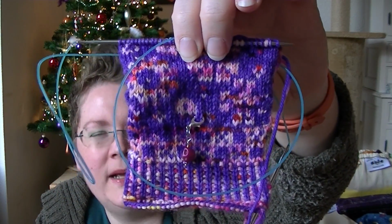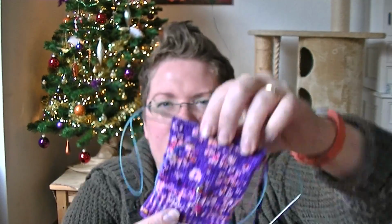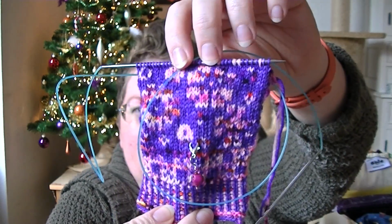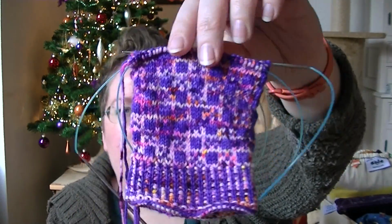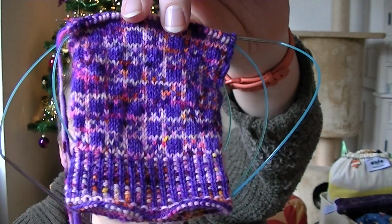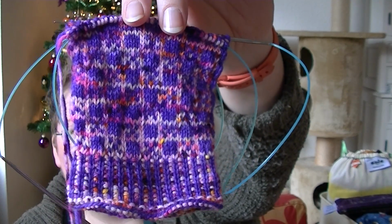So I did about twice what I had, which was not much. This is the bloom side, and I'm not really sure, but now I see it like this, I'm like, yeah, just continue and have one mitten at least. This is the back side, and that's where I'm mostly in doubt. You don't really see the pattern.